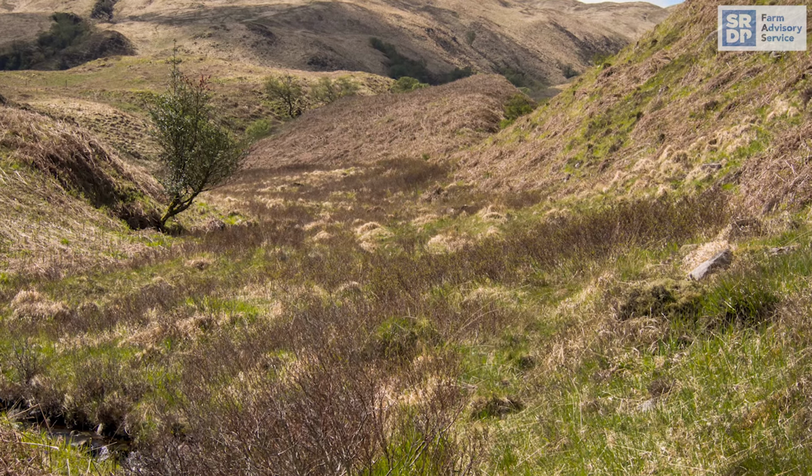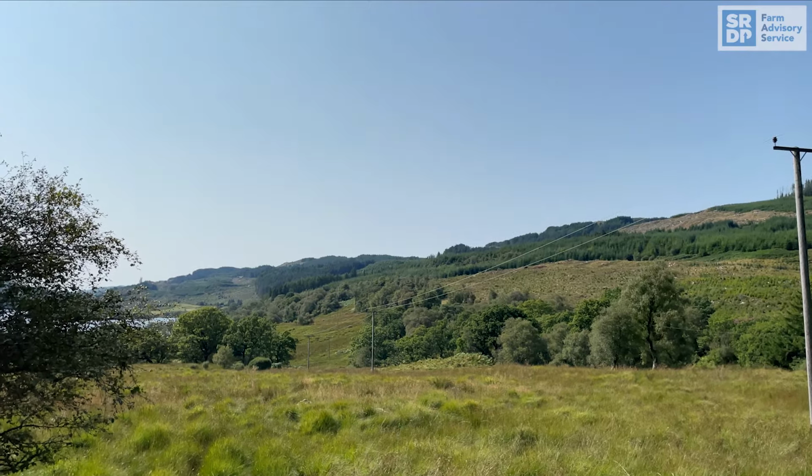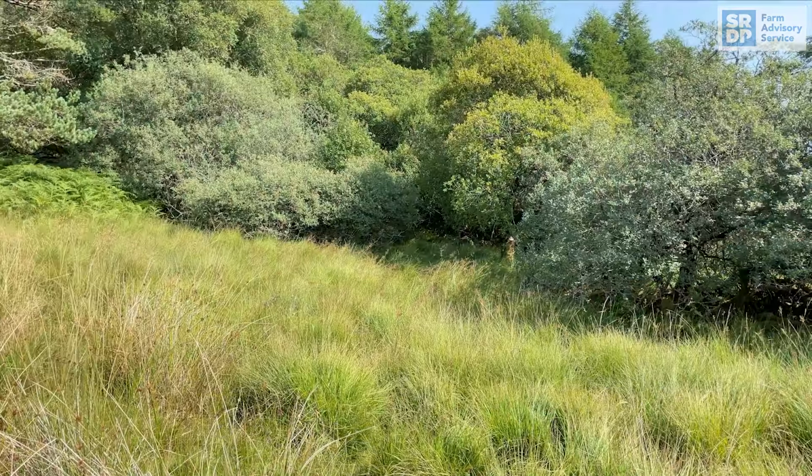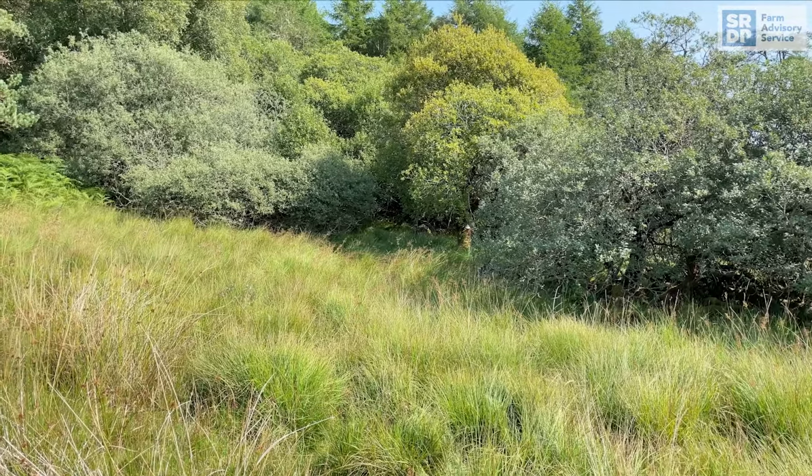Rides or paths running east to west have a greater proportion of warmer south-facing edges. In a woodland edge, you could add scalloped bays at intervals along the south-facing edge to provide additional sheltered habitat, for example.